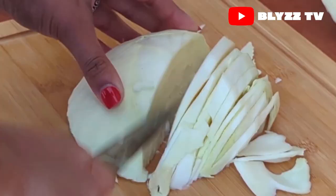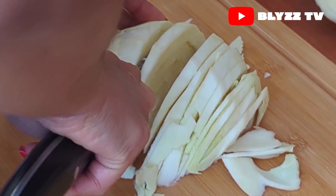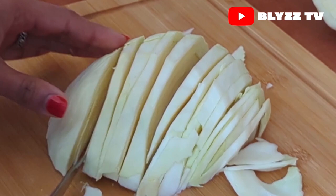Big, because I want it to cook until the point that it almost disappears in the stew.